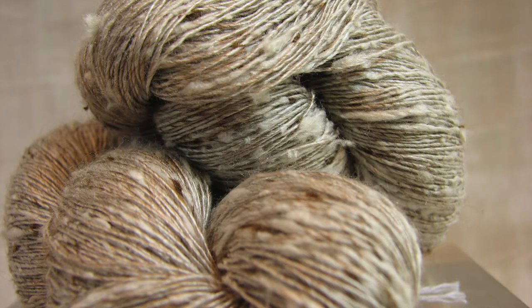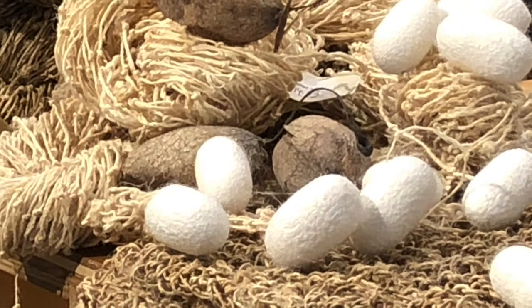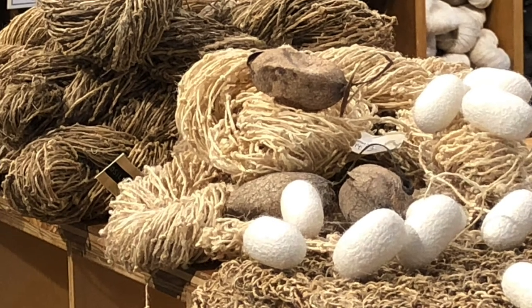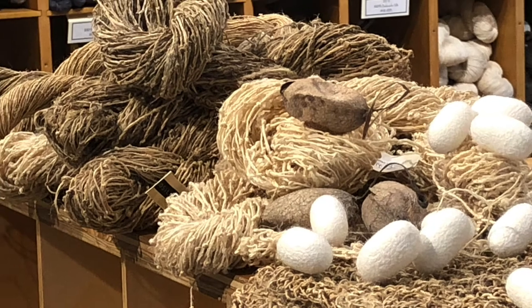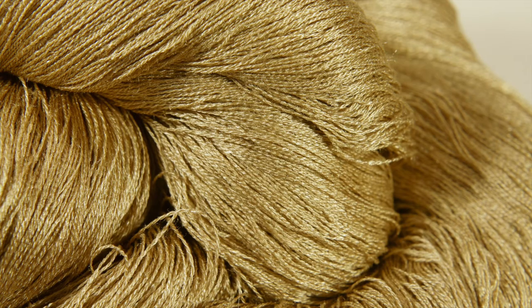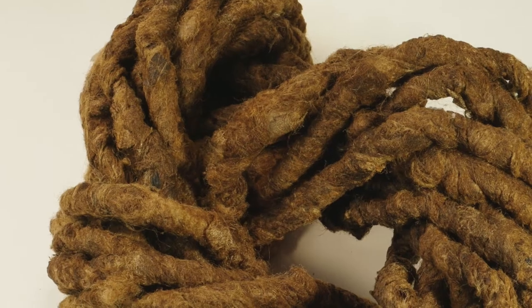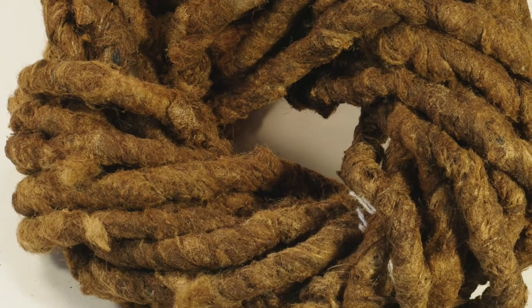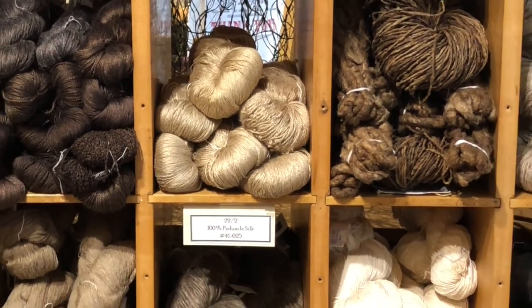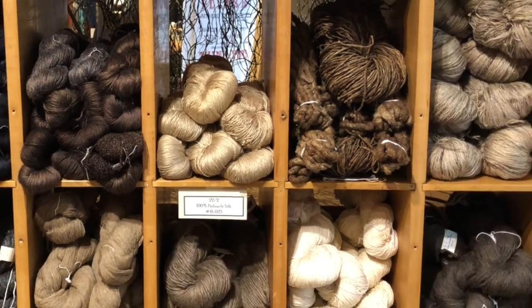The wild silks. While bombyx continues to be the world's most familiar silk, it's the only domesticated silk, which means it's cultivated, grown indoors, and raised by farmers. There's also a whole world of wild silks, the ones that grow outdoors in forests. Most of our wild silks come from India and include tussah, peduncle, eri, and muga.